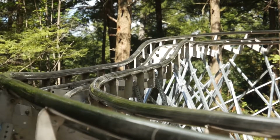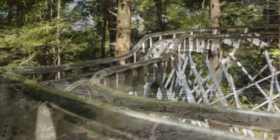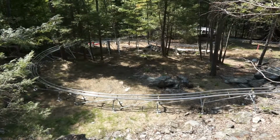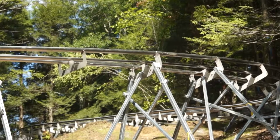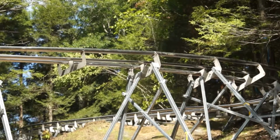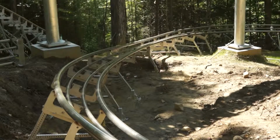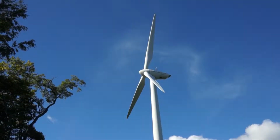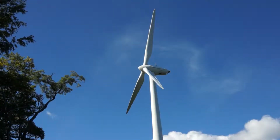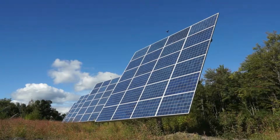The coaster cars will travel down the track at about 27 miles an hour, and they'll be outfitted with a computer-assisted safety system that will stop the coaster in the event that the seatbelt is disengaged. The energy to power Berkshire East Mountain Coaster won't require any fossil fuel. Instead, the system will be using the on-site 900 kilowatt wind turbine, as well as the array of solar panels that provide an additional 400 kilowatts for the area.